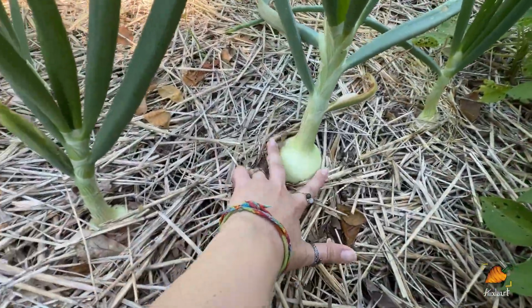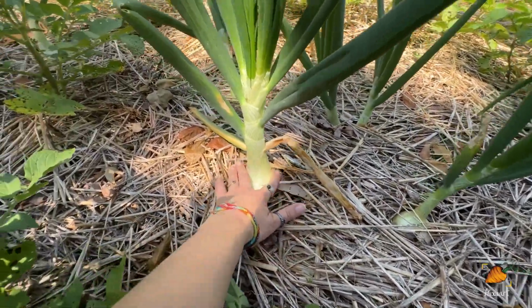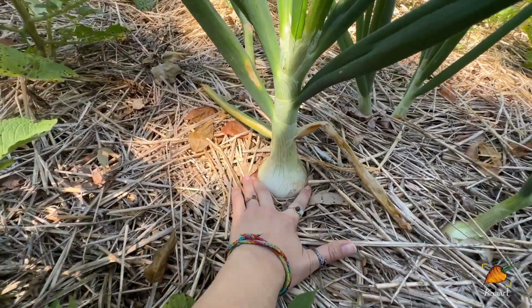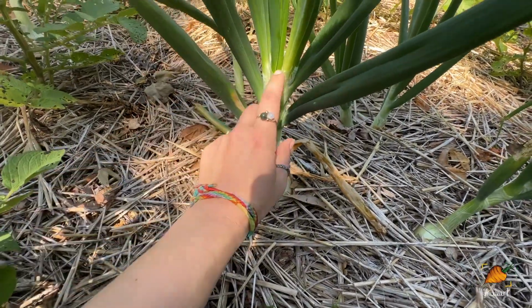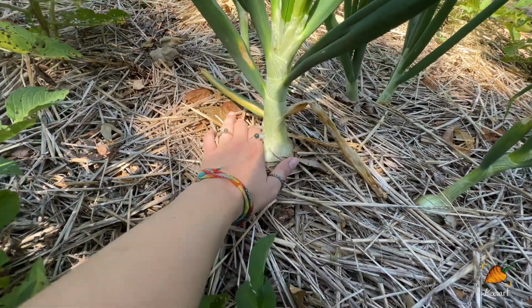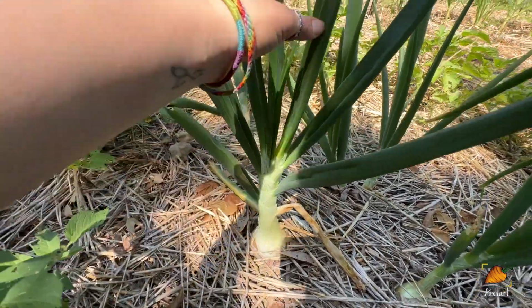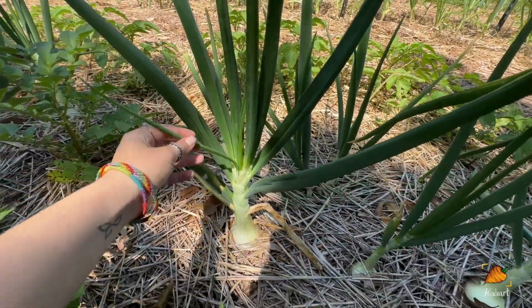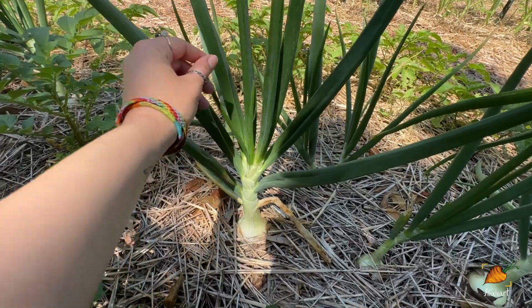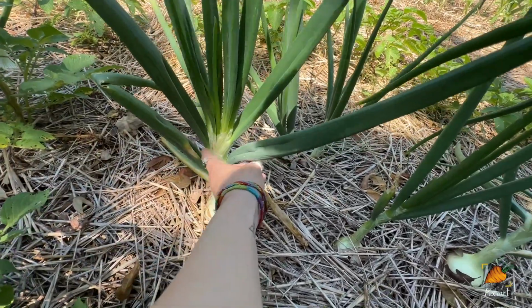You can see this one here looking really good. This one is absolutely massive already. Just look at that stalk. I'm almost tempted to leave this one in the ground, not harvest it, and let it go to seed next year, because it's one of the few that actually hasn't gone to seed. And if I can save the genetics that are not going to seed in this kind of hot, variable climate, that would be pretty ideal.